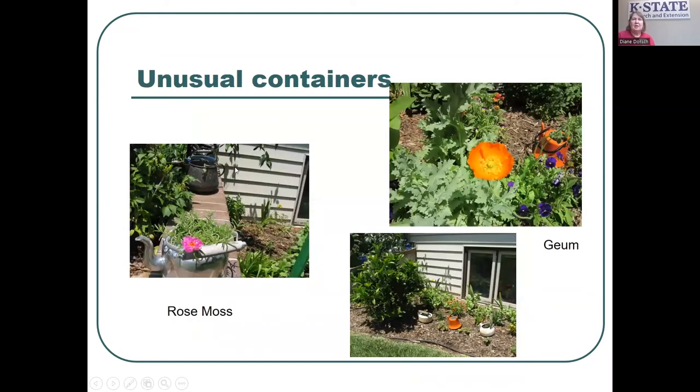I also had teapots for a while. My father-in-law gave me the first teapot he had out at the farm, and I loved it. And so I put some plants in there. The rose moss did really good. Then as soon as people heard that, they started giving me teapots. Every time they would go someplace to a thrift store or garage sale, they'd buy me teapots. So I had teapots all over. This is in Amanda's garden again. And I quit doing that too.